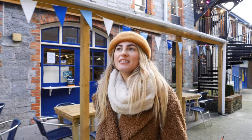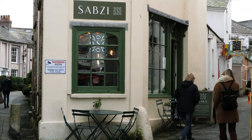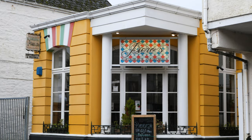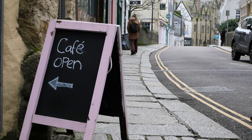Some nice little markets, cafes. Actually, I was in that one not too long ago with my family. So Truro is full of cafes and places to eat. That's what I really enjoy here. And growing up in the UK, we'd always go to Truro for some food or to go shopping, because Cornwall is known for many things, not really its shopping. Truro is probably about the best you're going to get.